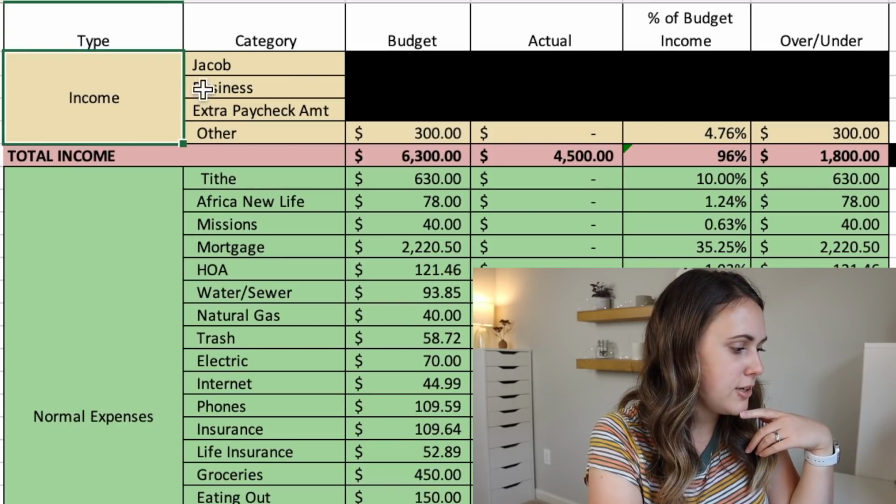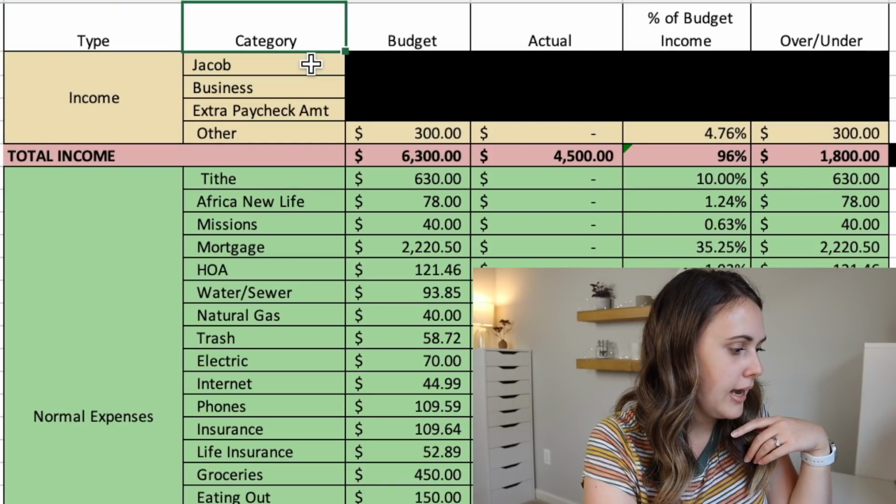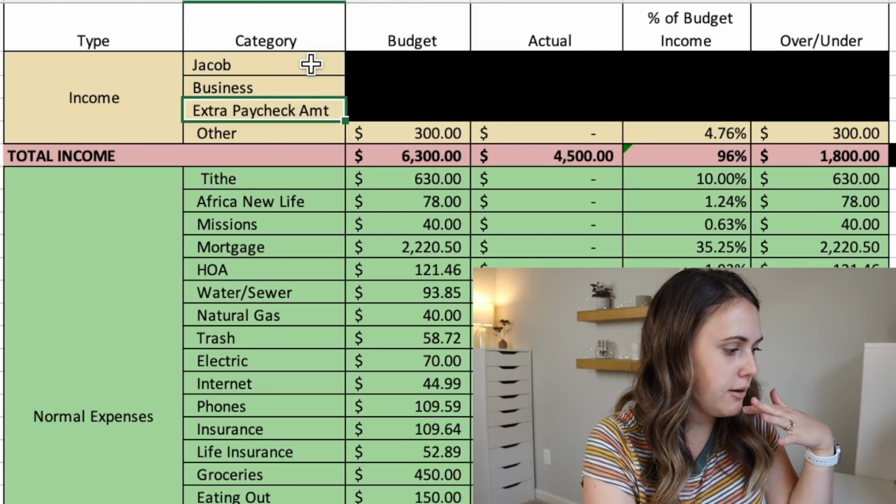So the first thing that we have here is our income. So we have Jacob's income and then my business income. And then we have an extra paycheck amount.